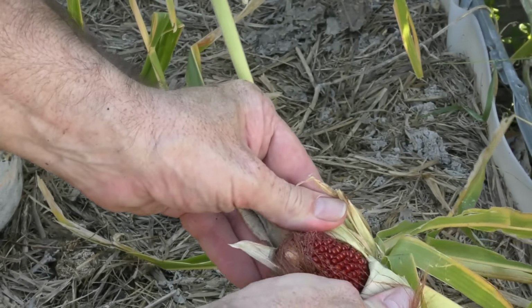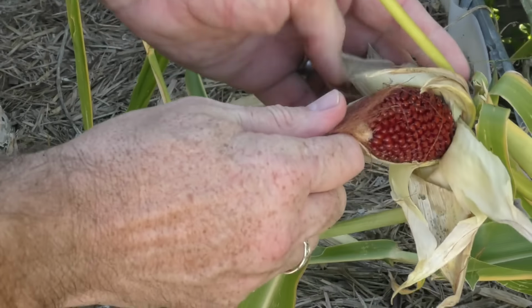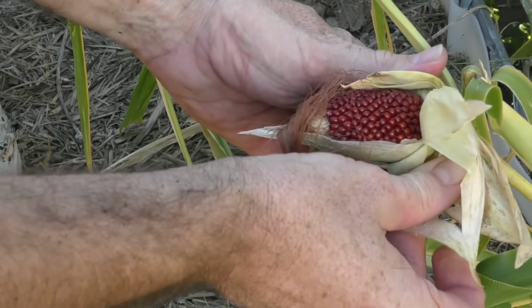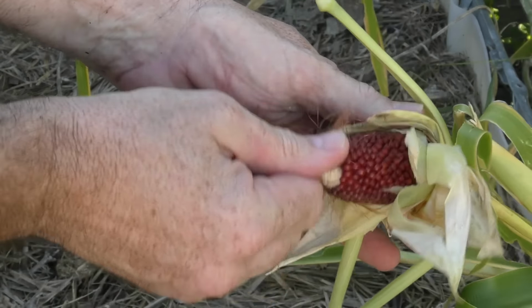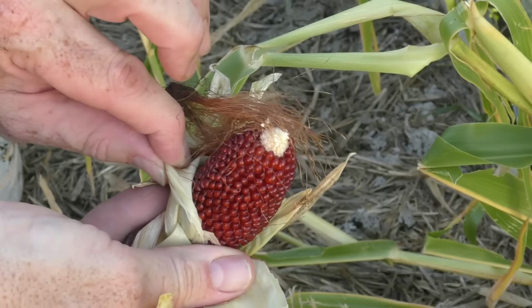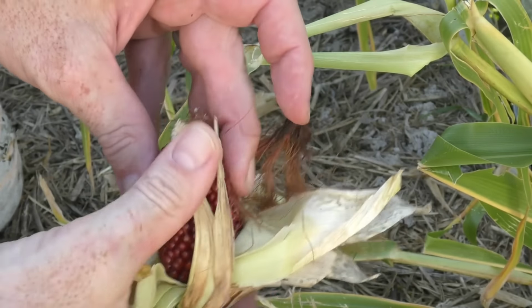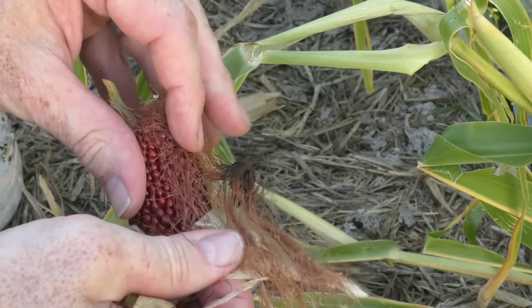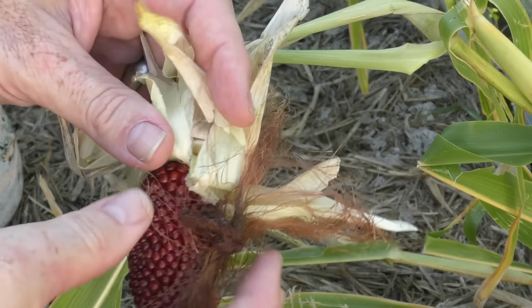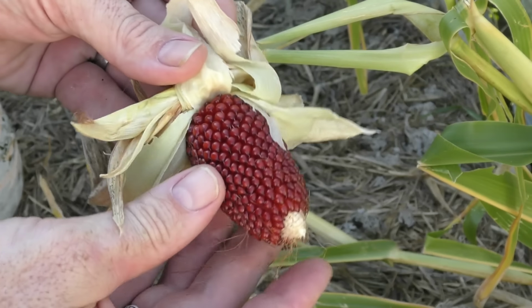Yeah, there we go. Look at that. Absolutely beautiful little cob. And yeah, they're pretty hard. I'd say that's ready to come off. So that's about as big as these cobs get, and they give you a nice little popcorn. I don't think they're really ready to pop yet. They might need to dry out a little bit more, but I might post a picture or give you a look in a future video on how they go.